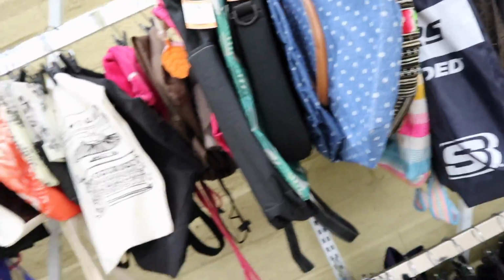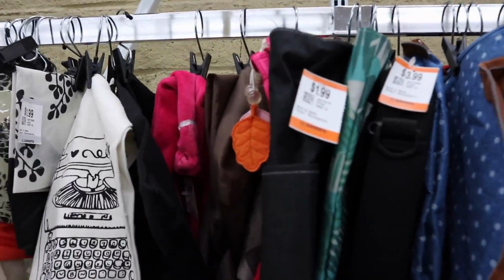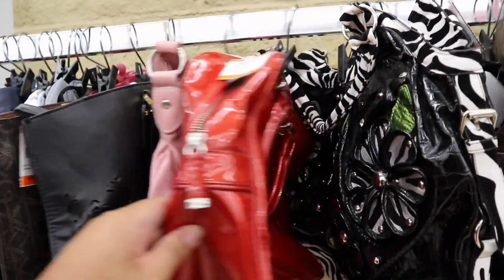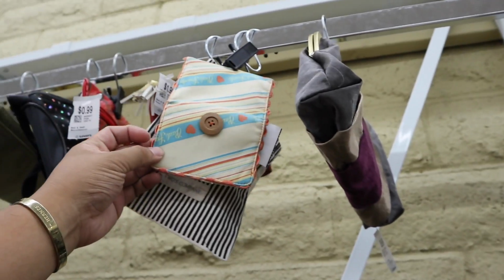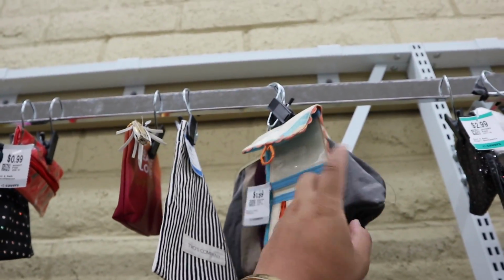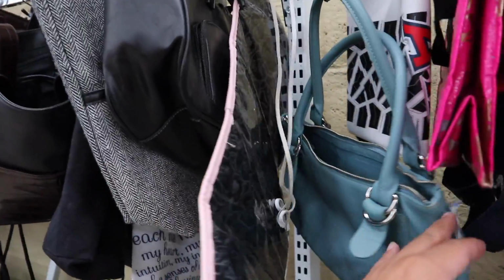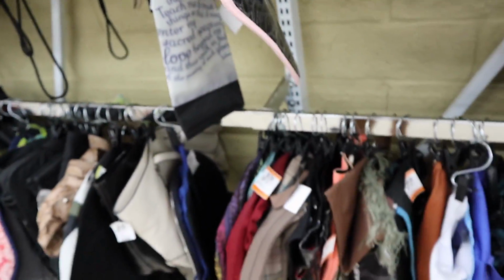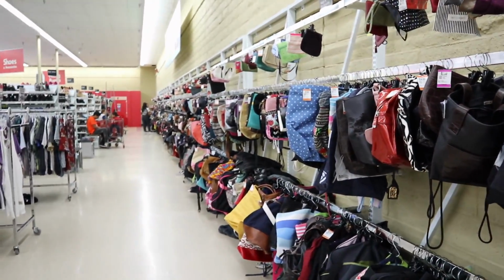I'm just going through the last set of bags, checking everything out, making sure I don't miss anything. I'm still on the fence about the wall of the bags in the front. Oh, little Paul Frank. Those Michael Kors ones up at the front, but I don't know, we'll see. That was an Ann Taylor Loft. Oh, we reached the end of the line. We went through all these bags.